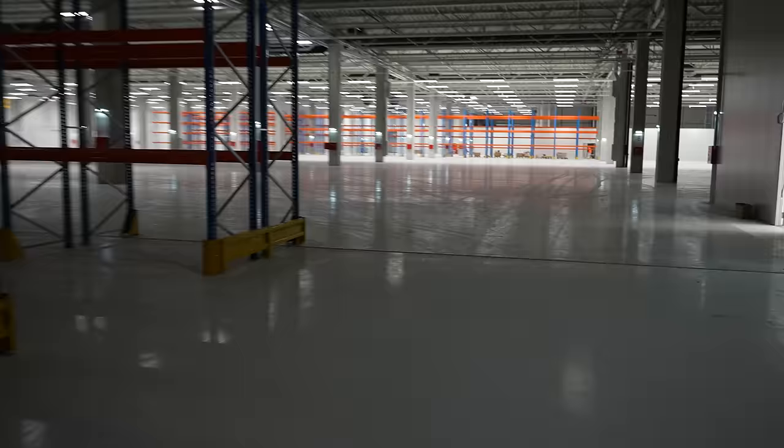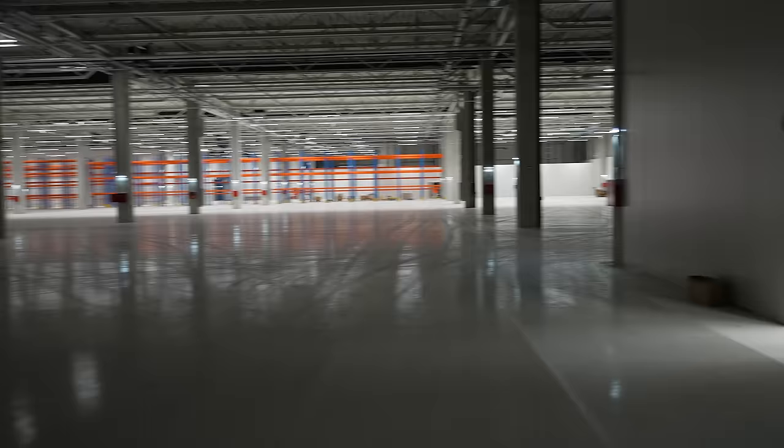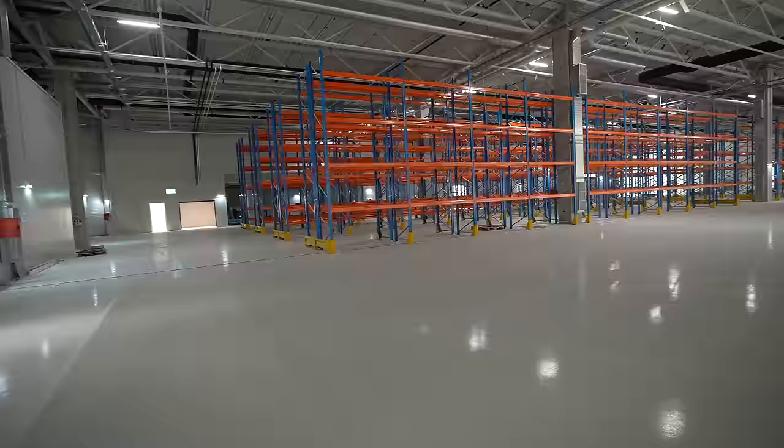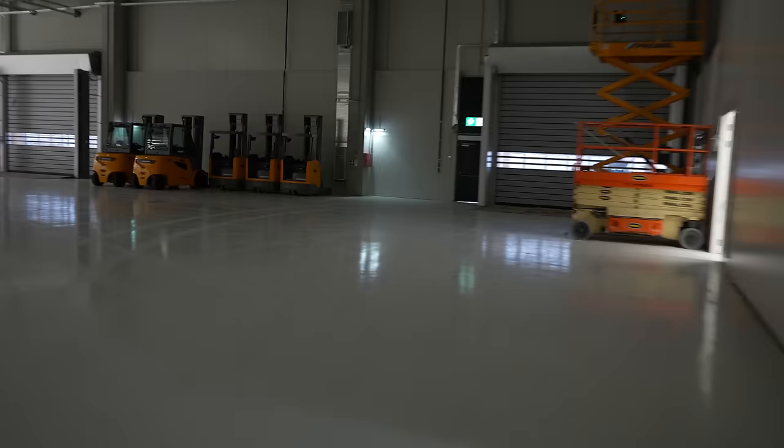We have usable space of 720 centimeters. We have three main entrances here. Unload ramps, four ramps are there, and we have four ramps down here. Two logistics, one is here and one is down there, so we can divide the whole warehouse in half.